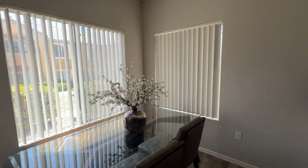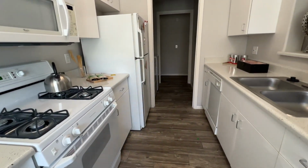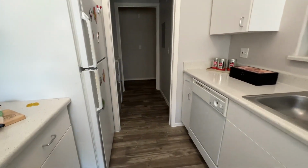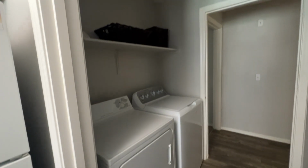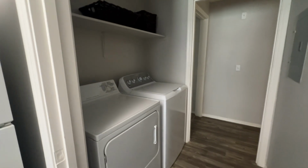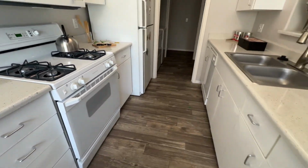Now, this is the dining table, and then this is the kitchen. Now, this is an older kitchen. As you can see, they have the white appliances. You do have the laundry next to the kitchen, so I thought that was really convenient. This apartment building, you guys, was built in 1998, so it is an older build.